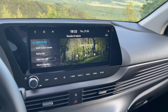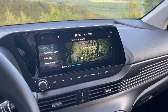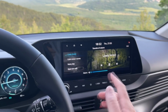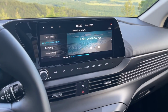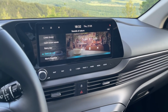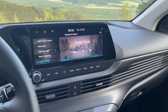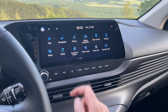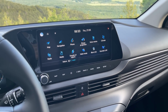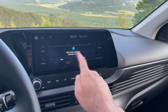Sounds of nature, this is a new cool feature from Hyundai on all models. Since we are now, let's say, in forest, you can have the sounds of the forest, ocean waves, rainy day, open air cafe, and warm fireplace, as well as the snowy village. How cool is that? Let me just turn that off.